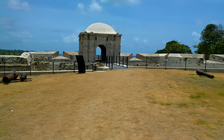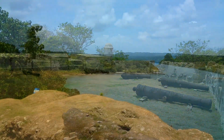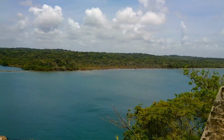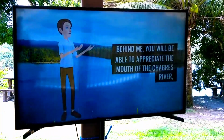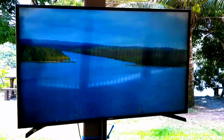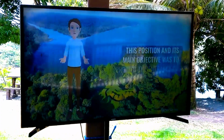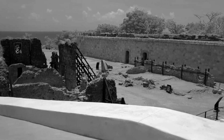They have a very informative visitor center that is actually multilingual. It was very clean and well kept. And it's actually one of the premier destinations in Colon. It's about 8 miles from the city. Can you imagine being a soldier of old and fighting off pirates here?